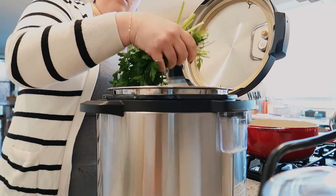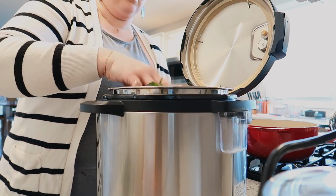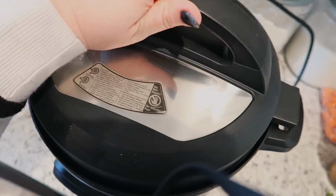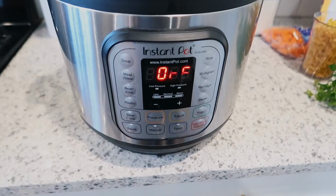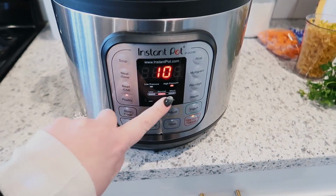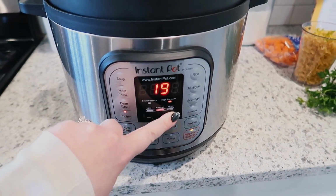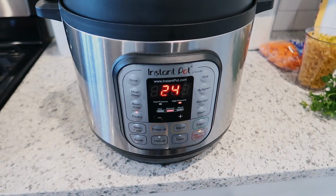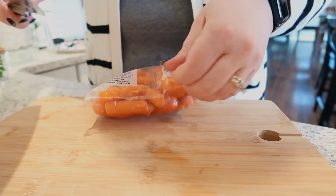I also added some of those parsley stems to the pot, and I'm just going to lock that lid on, and then I will go ahead and cook this on high or manual pressure for 24 minutes, and then I will let it do a natural pressure release just to make sure that when I let the pressure go that it doesn't spew all over the place. Sometimes I do have that problem.